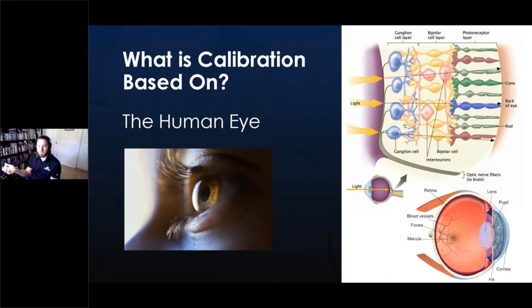And at the end of the day, what is color? It's a specific frequency of light. There's no light, there's no color. So our eyes are very, very well tuned for dark to bright. We use the sensors in our eyes called rods.